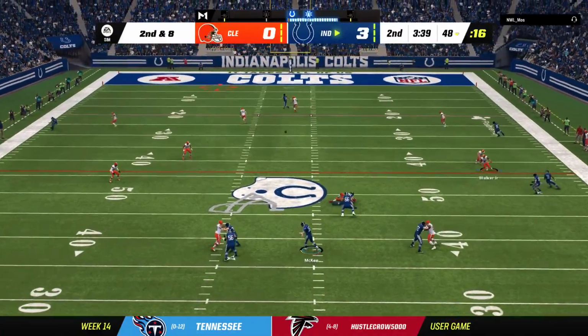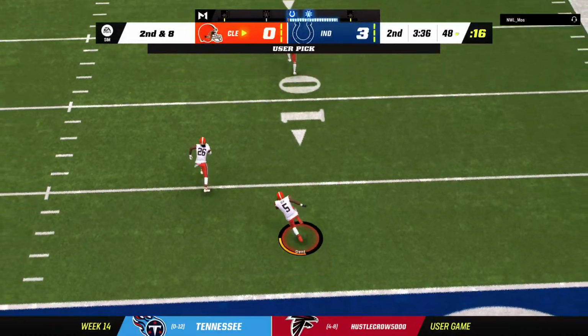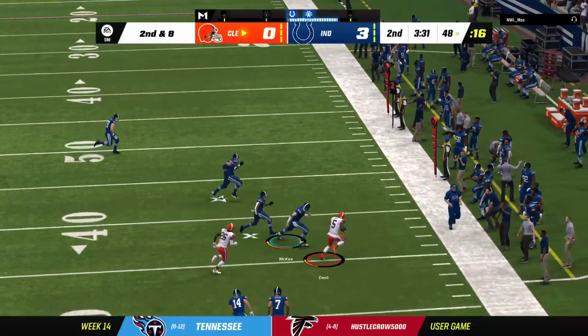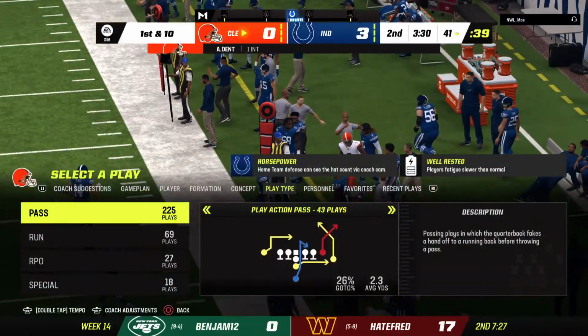and gain any yardage. He's going to rifle one deep left side. Well, he tries to force it in, and it's intercepted. And the Browns are going to take over at their own 41.